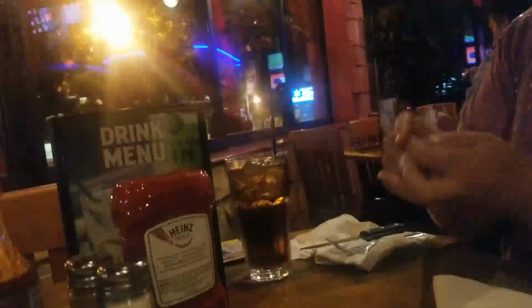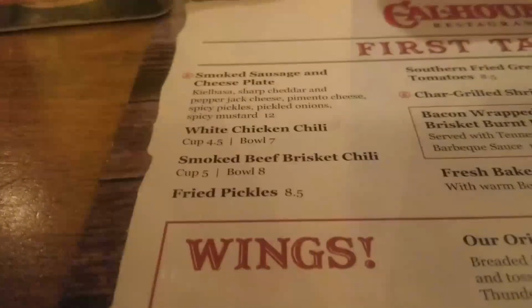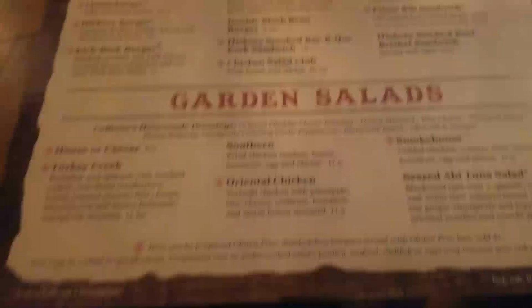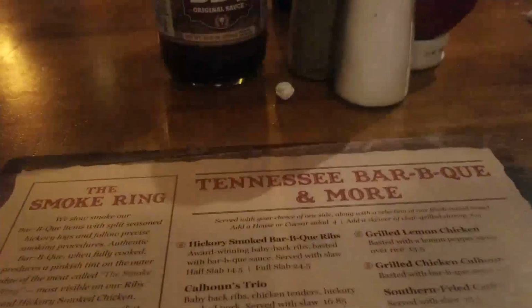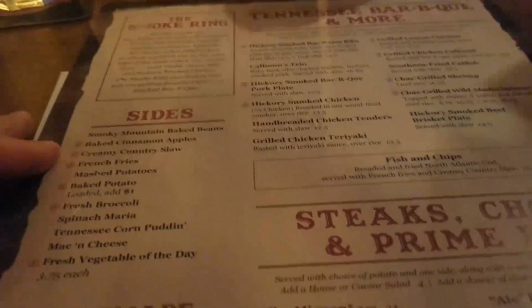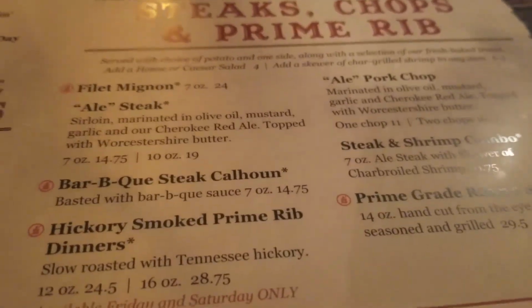All right, we're here at Calhoun's. Hey, what did you get again? House salad with honey mustard dressing and cinnamon apples. And I got the house salad with the smoked brisket chili. That's the menu. There's the salads. Ooh, the smoke ring. I wonder what that is. We just talked about smoke ring on your food. Oh, okay. Ooh, steak, chops, and prime rib.